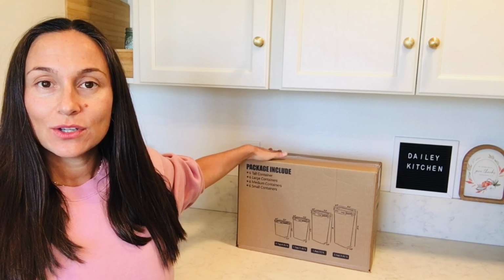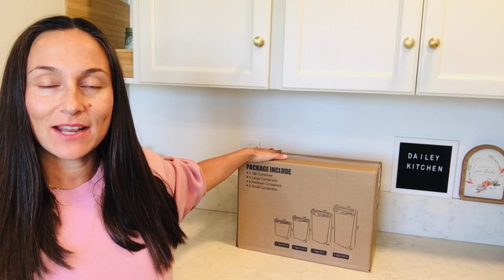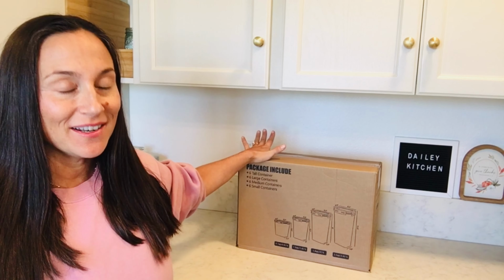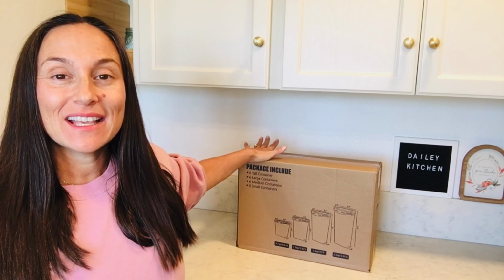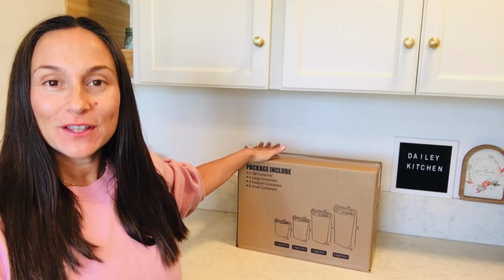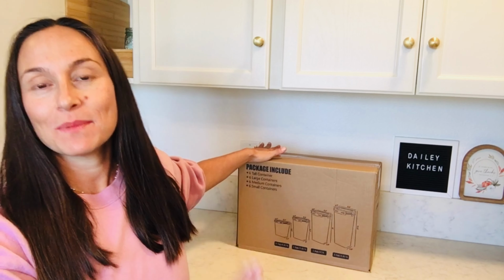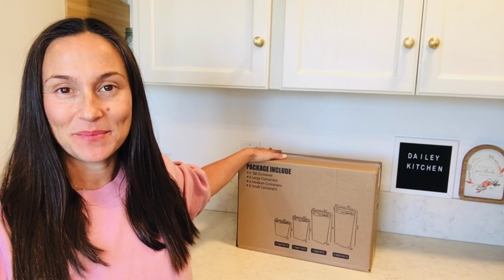So we're going to open this box up. I'm going to do a little unboxing so you can see what these containers look like. Then we're going to check out my unorganized pantry. We're going to take the Daily Dozen foods, fill these containers with a lot of those foods, and then organize my pantry so that meal planning and meal prep is really simple. So let's get started.